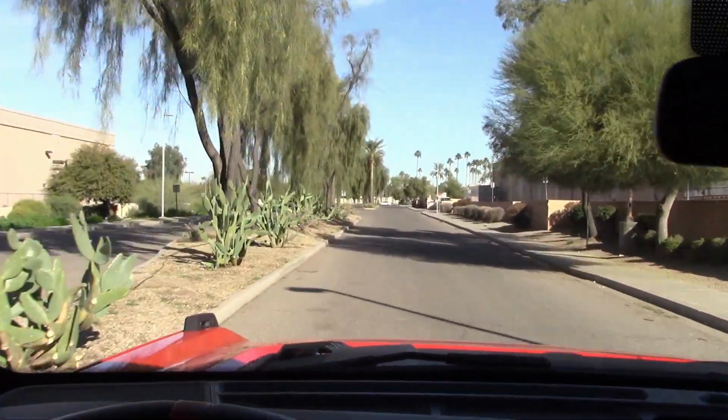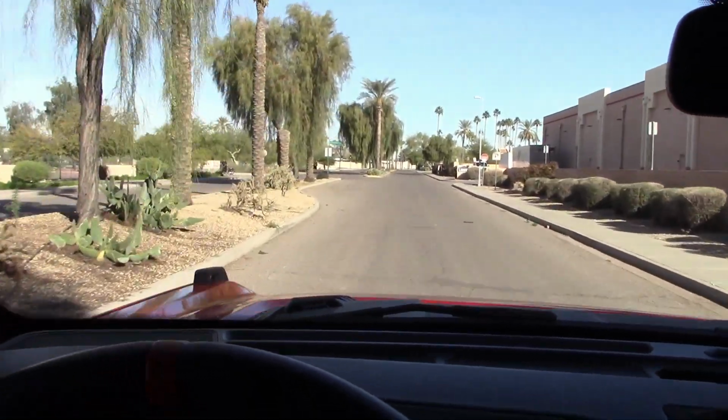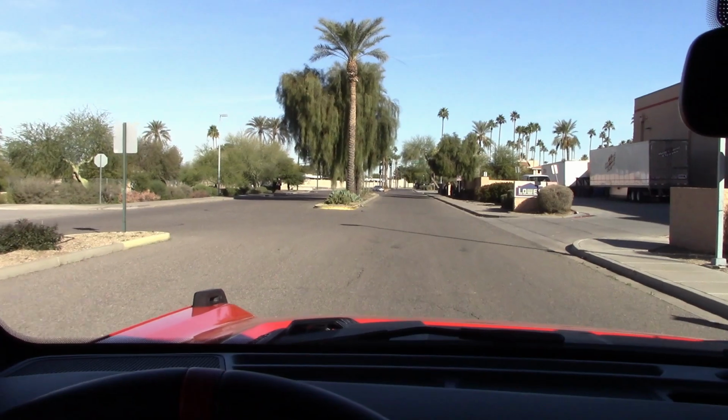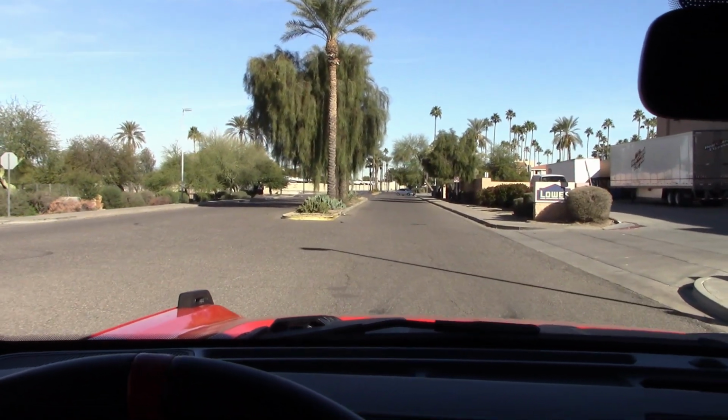I put the exhaust sound in maximum, called the Baja mode. It says for off-road only, no street use, but what the heck. Nice brakes, by the way.